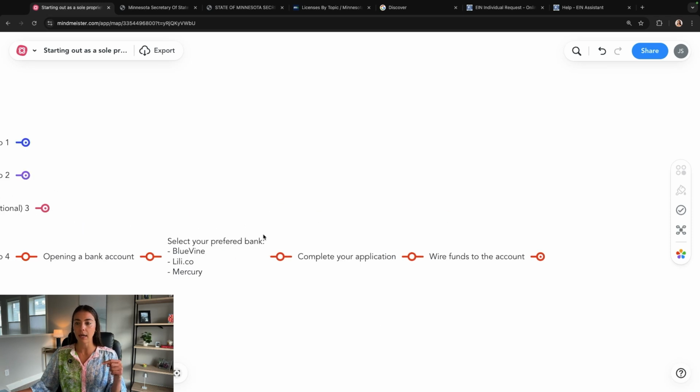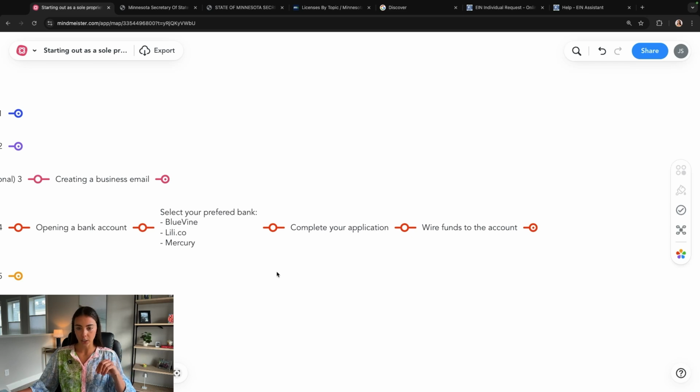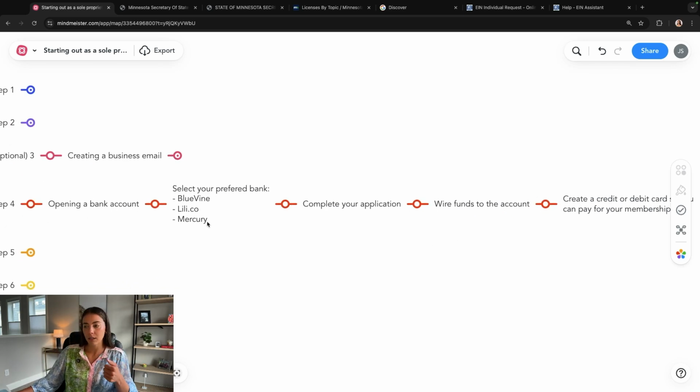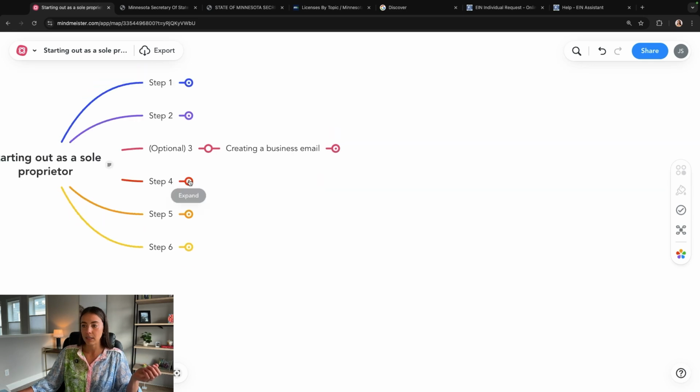Remember that I said that we open an email, like I open an email account, a Gmail business account. I paid for the actual domain, not hosting, and I had to enter a credit card in there. So again, select any bank that you'd like to open, complete your application, wire funds to that account, and create a credit or debit card so you can pay for your memberships, because you'll start having memberships. Simple enough. This is step number 4.